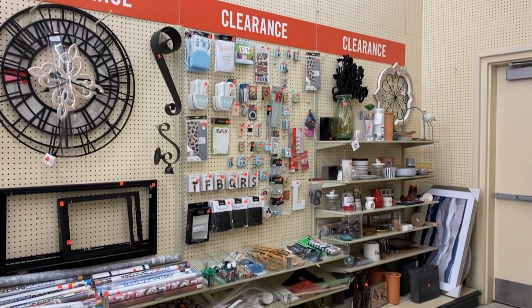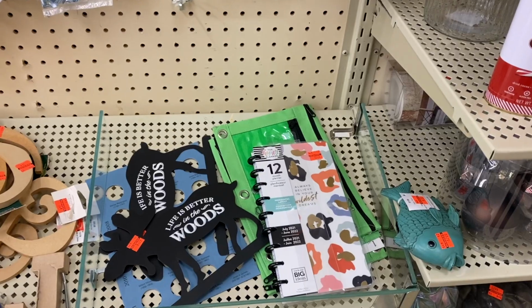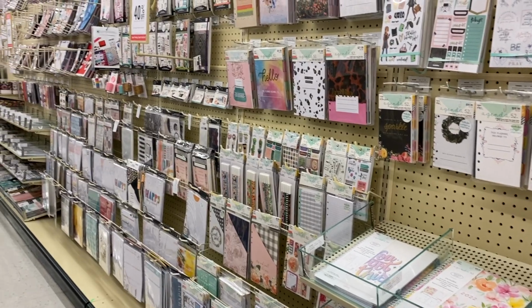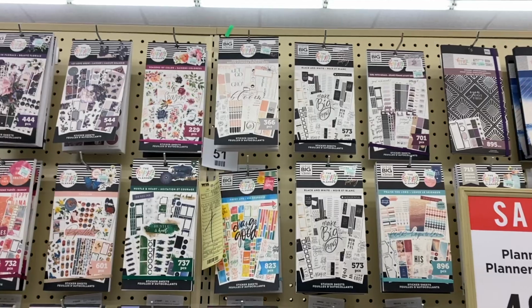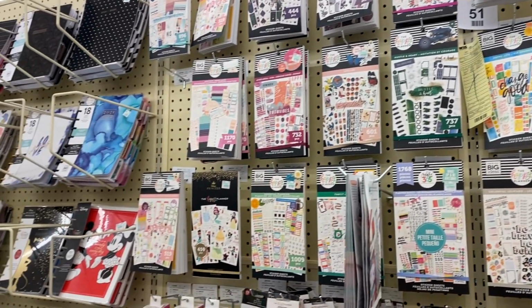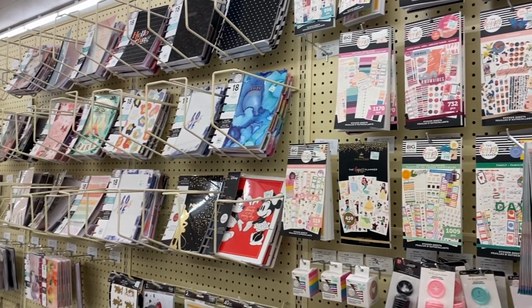I always check the clearance section to see if there are any planner goodies. This time they only had one thing. The planner aisle was fully stocked. They had lots of stickers, and the new planners for 2022.